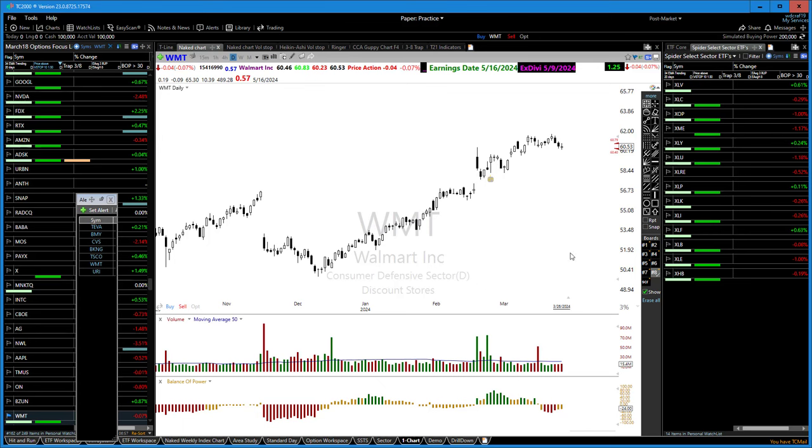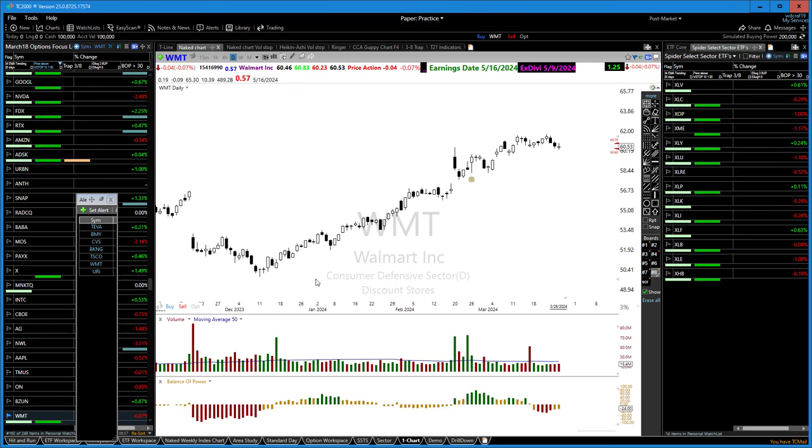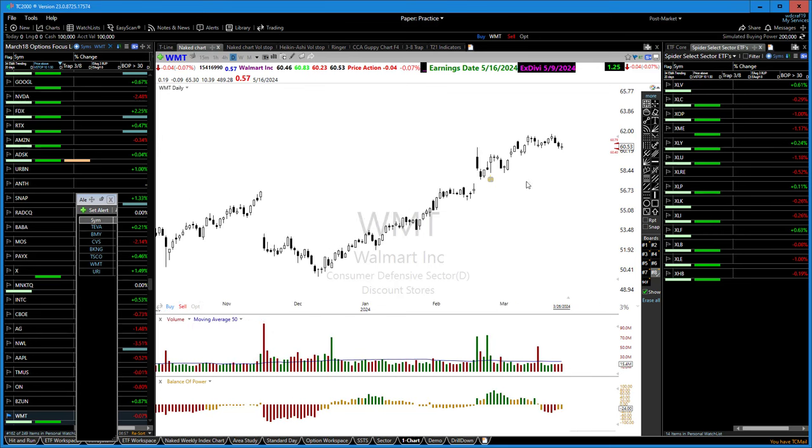You guys see every day, if you're in the Right Way Options room, I use a black and white chart. As a matter of fact, I use a black and white chart just like this, with no indicators on it, and I draw lines on it. Support, resistance, and trend. And that is my favorite chart, because it requires me to look at price.